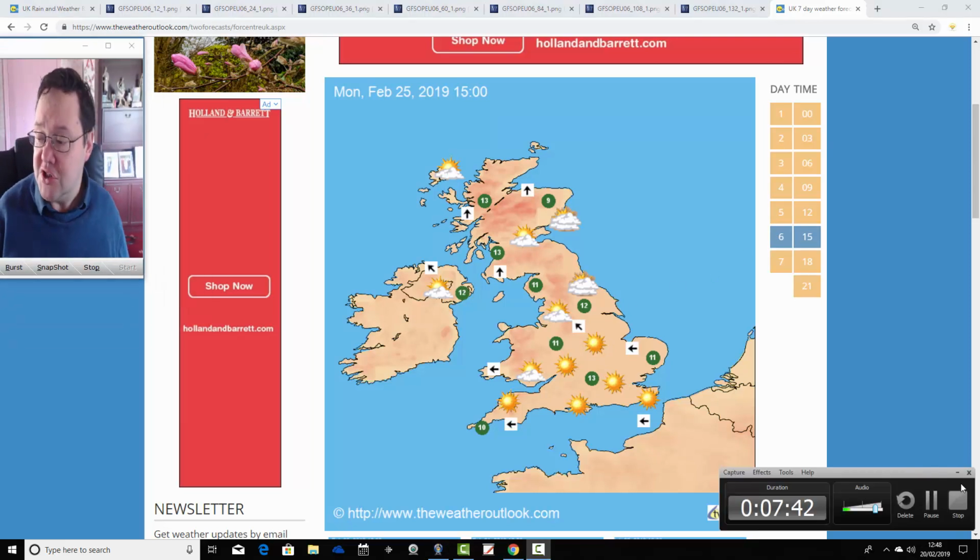So in summary, well, high pressure is going to be dominating, and it's going to be turning increasingly dry, fine and warm from the south and from the southeast. The far west and northwest will always be a little bit more unsettled up there with some showers and long spells of rain, but overall we're looking at a prolonged spell of dry and unusually warm weather for February.